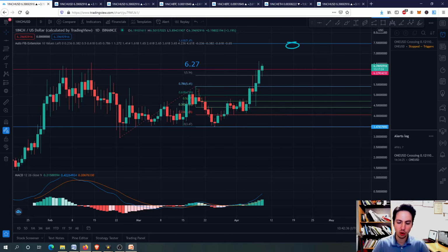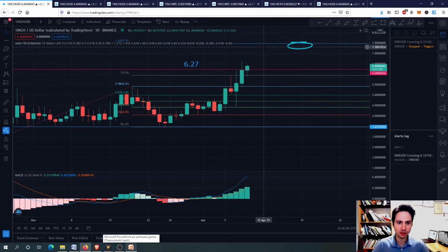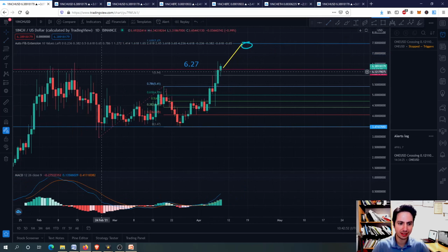And now let's go quickly to our Fibonacci extension. This is our new target here guys, sitting at 7.48 USD. I'm expecting the price to hit this one again, and of course we reached the previous resistance, the top major resistance point at 6.27 USD, and now I'm expecting the price to go upwards for 1inch.